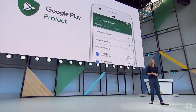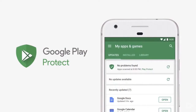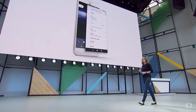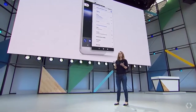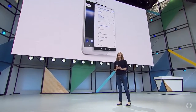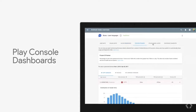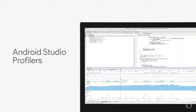So here you can see Play Protect has recently scanned all your apps, no problems found. That's Google Play Protect. It's available out of the box on every Android device with Google Play. Some apps were running in the background, and they were consuming tons of system resources, especially draining battery. So in O, we're adding wise limits to background location and background execution. Now, imagine if developers could also have a powerful profiler to visualize what's happening inside the app.